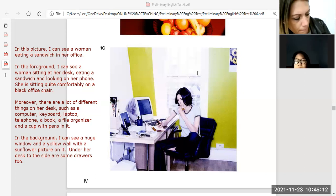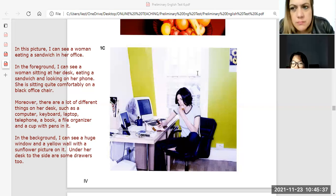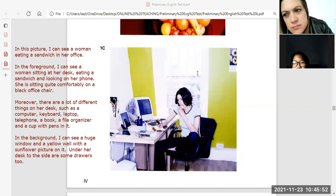Keyboard, laptop, the telephone, a book, a few file organizers, and a cup with pens in it. In the background, I can see a huge window and a yellow wall with a sunflower picture on it. Under her desk, to the side, there are some drawers too. Huge means big.